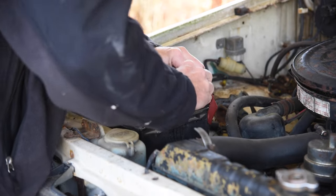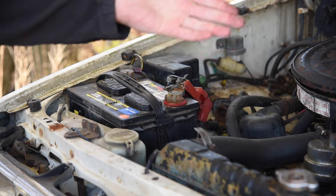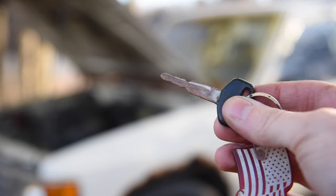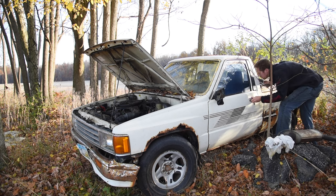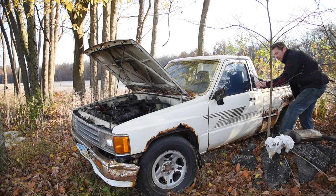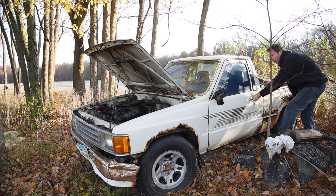All right, well, we'll see if she cranks. I'm pretty confident. I mean, it is a 22R. And look at this key. This guy's got some character. Oh man, if you wanna know what's living in your truck, take a whiff right here. This goes inside the cab. We got some wildlife in here for sure.